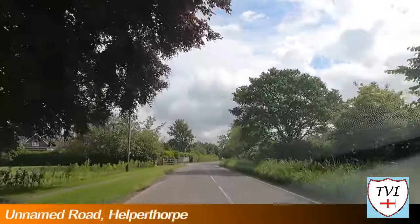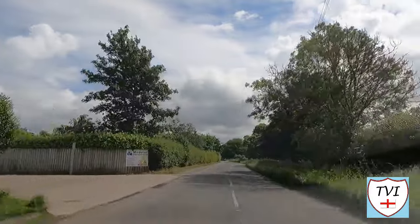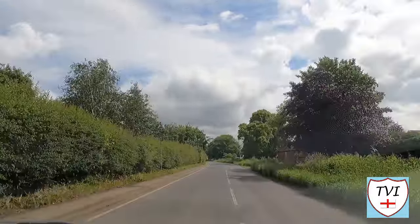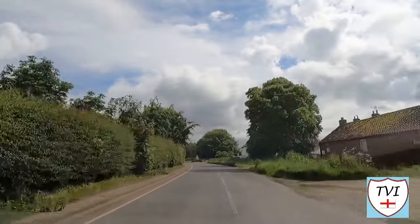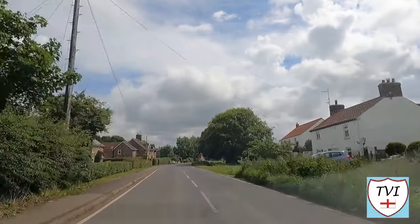Continuing through the Great Wold Valley and still alongside the gypsy race, the next village over to the east is Helperthorpe. This is a peaceful village of about 40 houses and 6 farms. Unlike East Lutton, this one has one landmark that's worth leaving the car for. We'll get to that shortly.